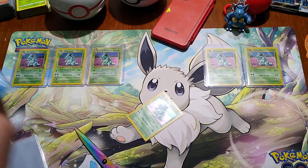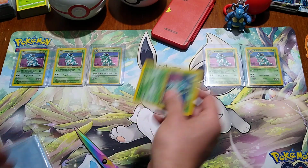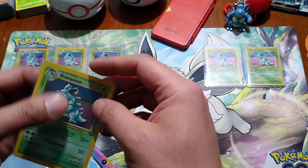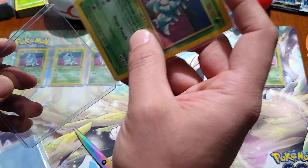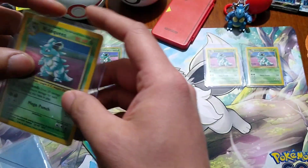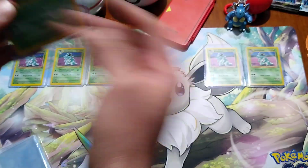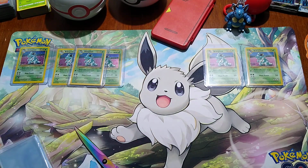So I'm going to put a thicker sleeve onto this one because it's got the size to fit the sleeve, which is great. And then I'm going to grab a top loader and slide this right in here. And again, I know I kind of have to speed up this process. So that is our fourth hollow.